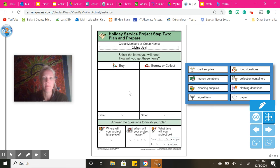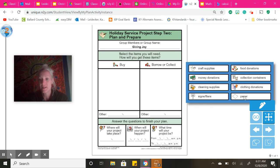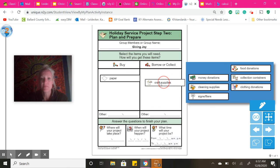Being Joy. How about that? Select the items you will need. So certain things that I will need are going to be paper. I'll need to buy paper. And I'll probably need to borrow or collect craft supplies.